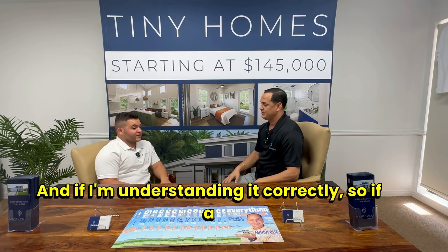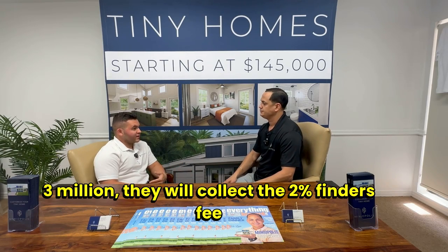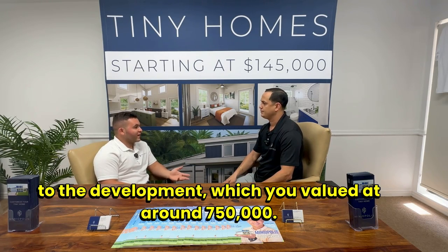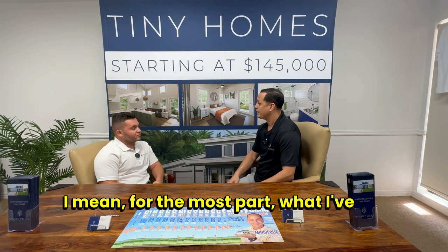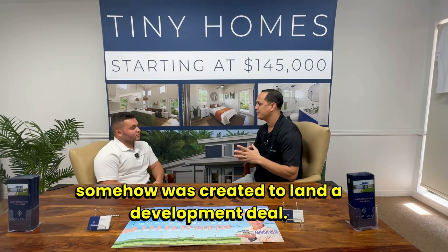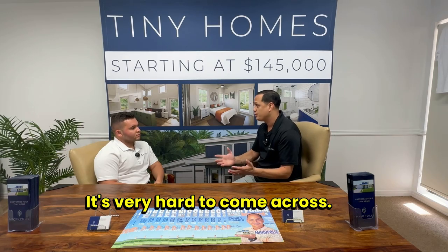Right? It is, and if I'm understanding it correctly, if a realtor has an investor that has the 3 million, they will collect the 2% finder's fee for connecting the investor to us and Flipworks, and then they will be awarded the exclusive agency to the development, which you valued at around 750,000. That's right. For the most part, what I've seen is realtors try to make these connections by cold calling and hoping that a relationship somehow was created to land a development deal to be the exclusive agency. It's very hard to come across.